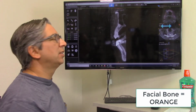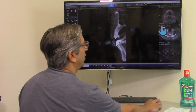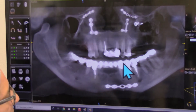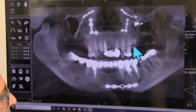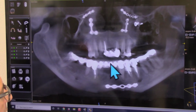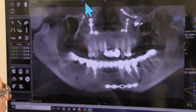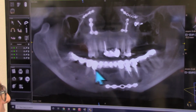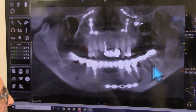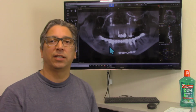But overall this is a very, very difficult case. And the best we were able to do is put in a couple implants. Here was the issue when this tooth was lost, and we were able to preserve this area here and get an implant in here and get an implant in here. She still doesn't have anything here, but this is a very difficult piece of dentistry that has to be cleaned like crazy.